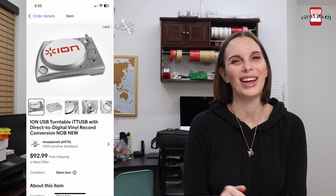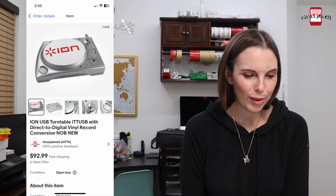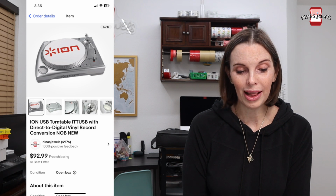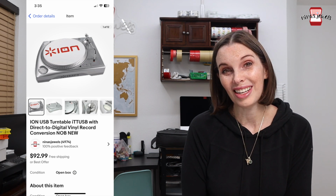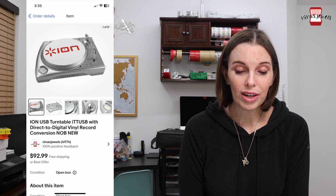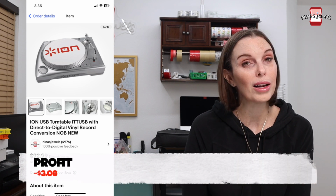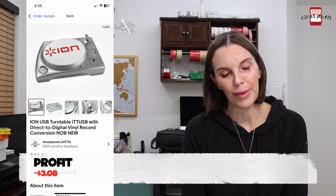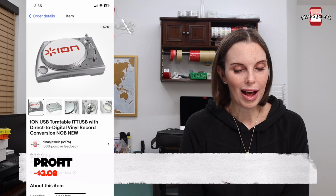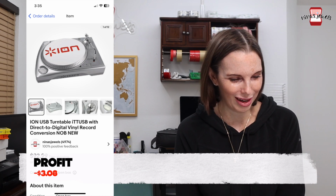Oh my gosh, I cannot tell you how happy I am to have sold that. This was an Ion USB turntable, and this one was new open box. We got that from the B-Stock liquidation palette, where we had paid $47.18 for each of the items. That was such a bad buy. This one sold for $74.38, so technically we lost money on this item, although we barely eked out a profit on this palette buy as a whole. So if you're looking at it as a whole, we made money on the palette, but I don't recommend a Costco palette from B-Stock by any means.